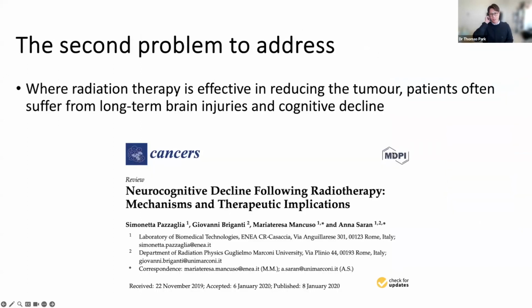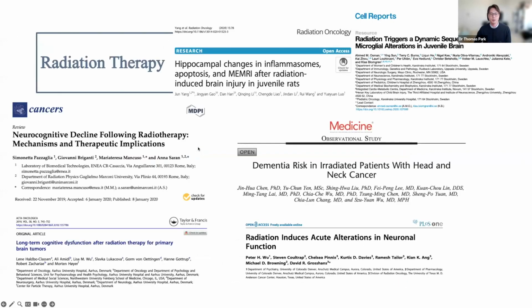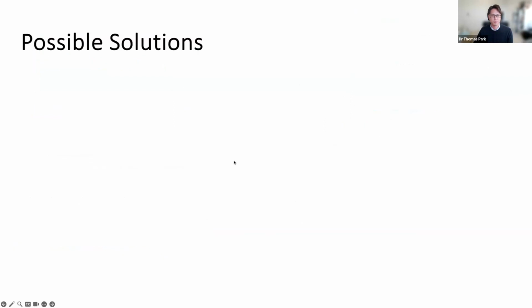So that leads us to the second part, the second problem, where radiation therapy was effective in reducing the tumor, that's great for the patient, but those patients then ended up suffering long-term brain injuries and cognitive decline. So we want to, again, mitigate that. And again, no need to really read all these papers. They're just showing that that is the case, or they're reporting that dementia and cognitive decline happens after radiation therapy.